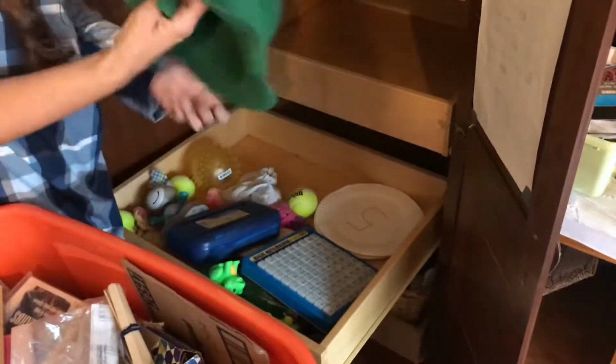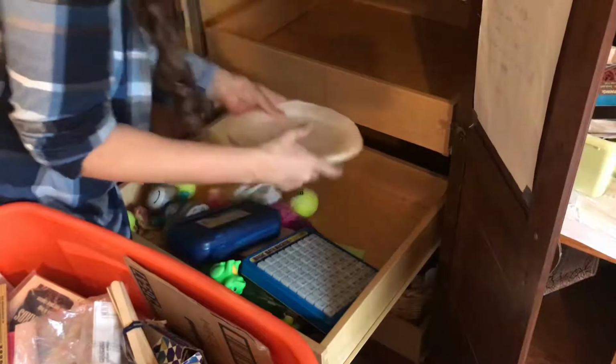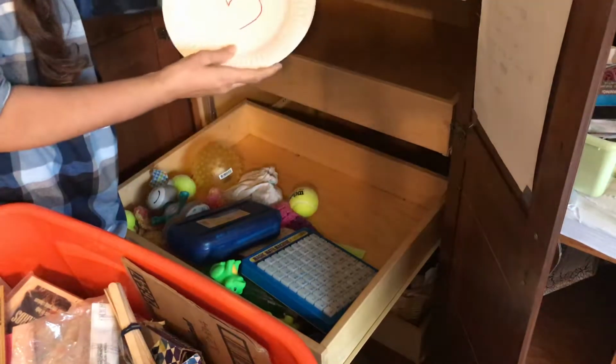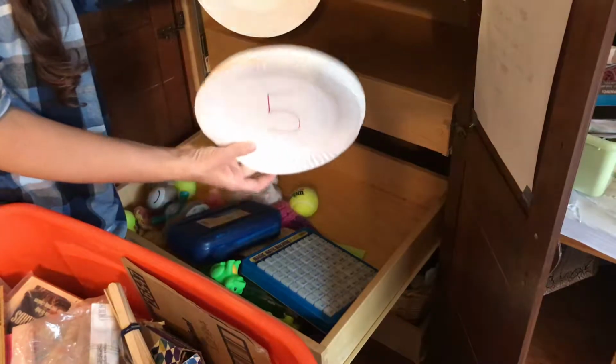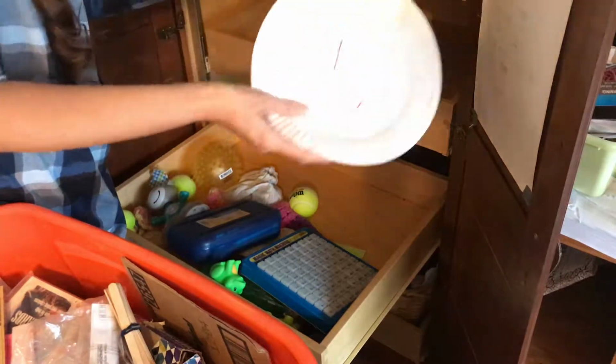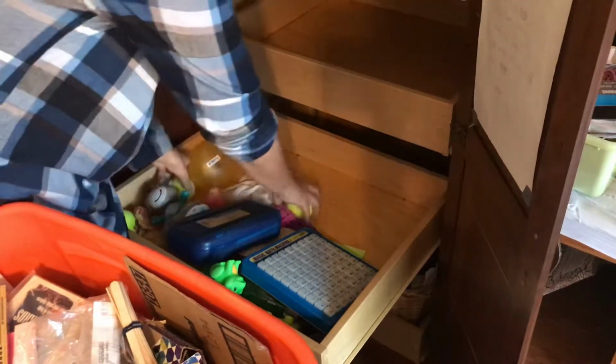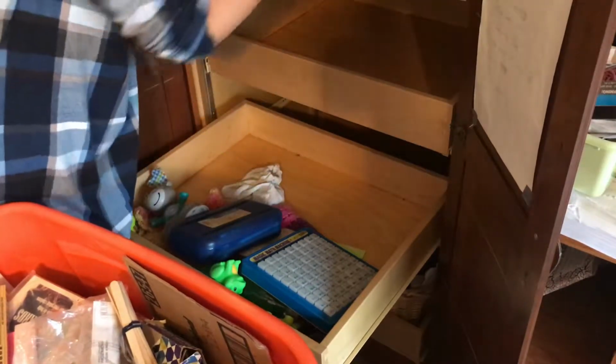Okay. Next shelf. Here we're going to find more toys. This hat. These I use for school. It's just some really cheap paper plates that each have a number on them. And we put them out on the floor and the 3-year-old will jump. Like, can you jump to number 4? Can you jump to number 10? So we actually use those. All the balls going in the bin.